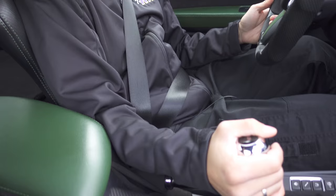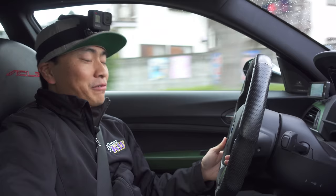I love the manual transmission. I just feel like all of these cars need to be manual. I get it, it's not as fast. I'm driving slow and I'm still enjoying it. It's just so much fun for me to row through the gears.